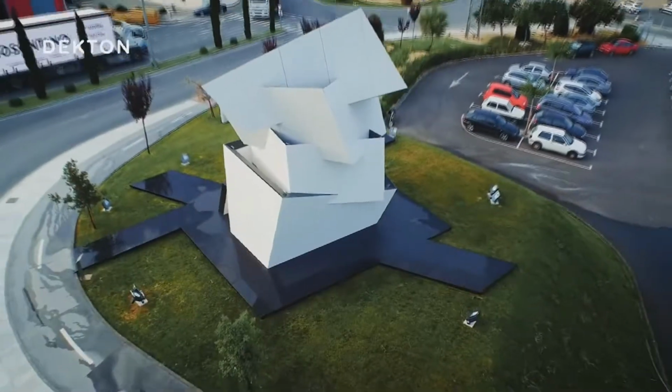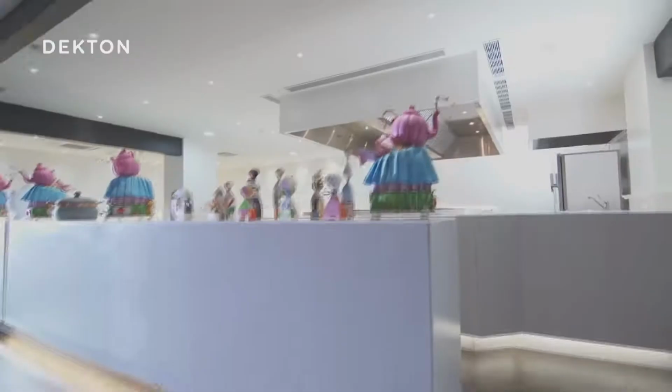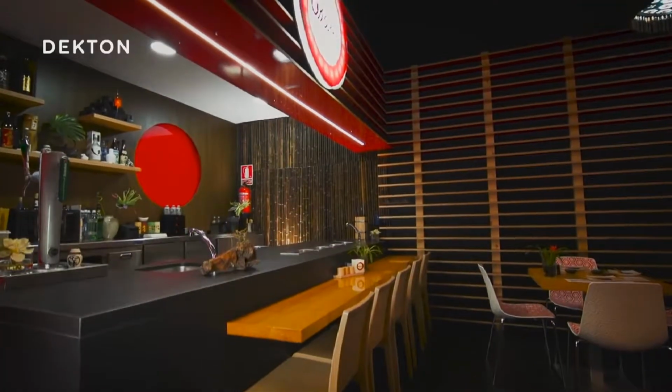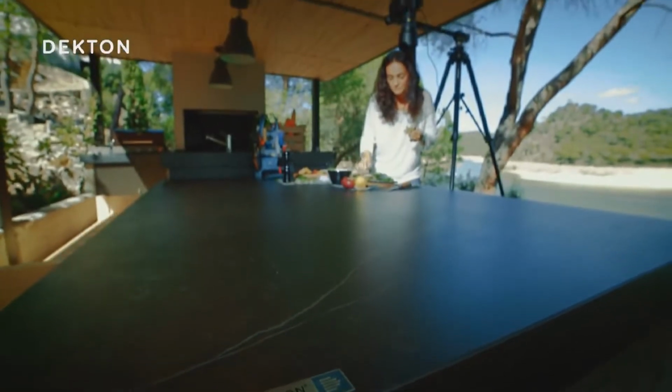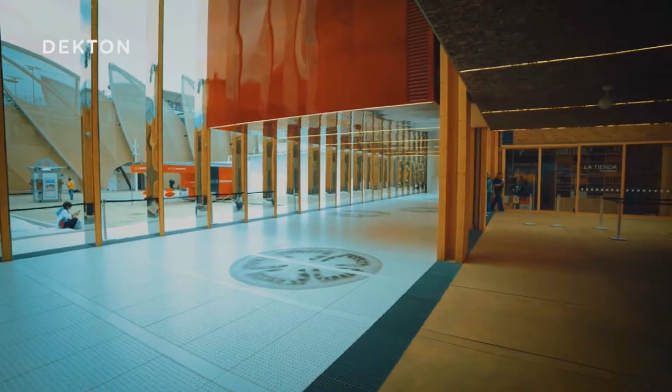Since 2013, architects and designers around the world have been using Dekton, the ultra-compact surface created by Cosentino that has revolutionized the world of interior and exterior surfaces. Dekton has extraordinary aesthetic and above all technical characteristics.